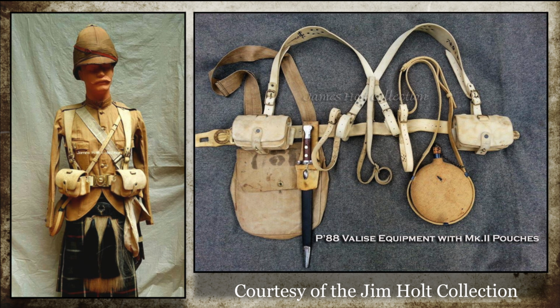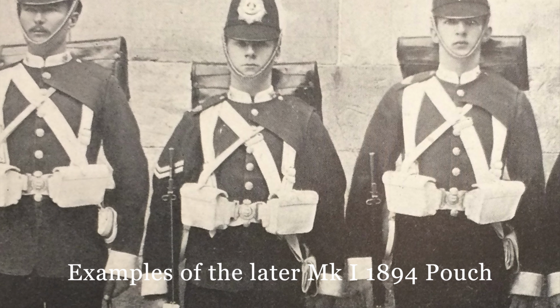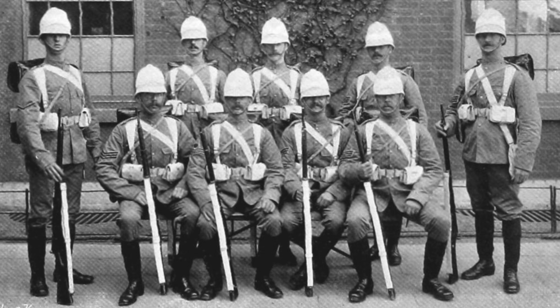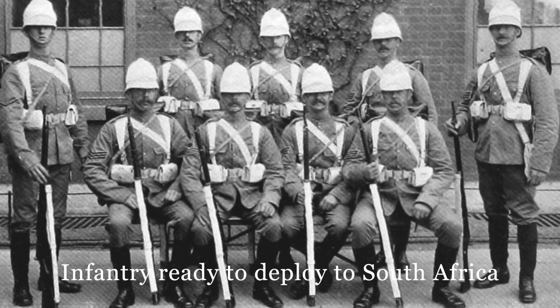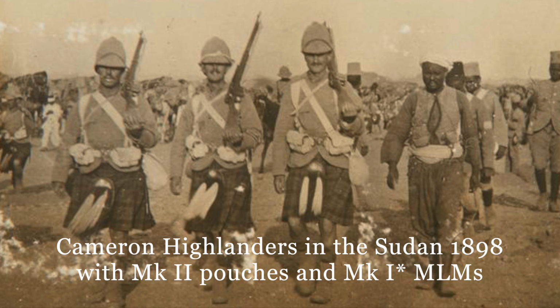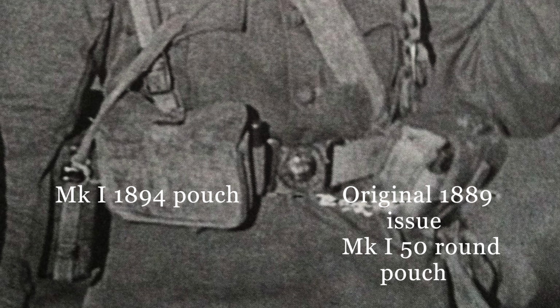Now, with the discussion of all these pouches in mind, it's critical to understand, as we discuss these rather minute points, that at no time was there a wholesale replacement of an earlier pattern pouch with a later one. Equipment and stocks thereof were used until unserviceable, and one sees, especially as the decade progresses, and certainly during the Boer War, a veritable mix of pouches within battalions, companies, and even on the man himself.